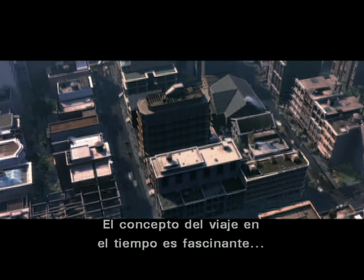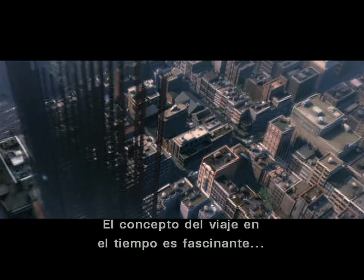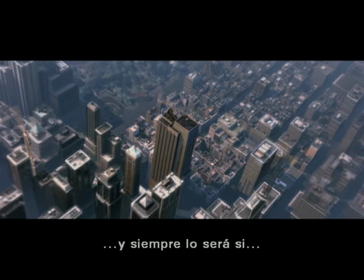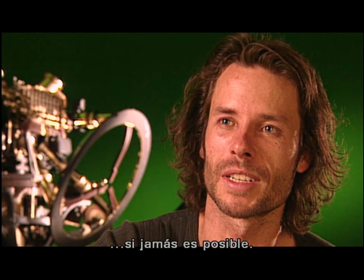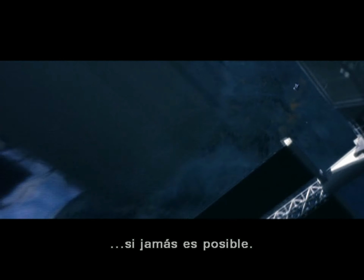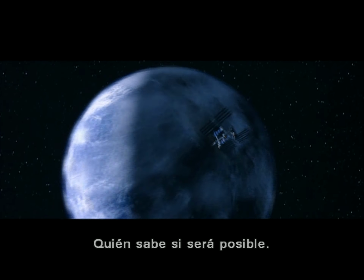I ultimately think that the concept of time travel is completely fascinating and will always be fascinating, particularly if it doesn't ever come true, if it doesn't ever become possible. Who knows if it will become possible?